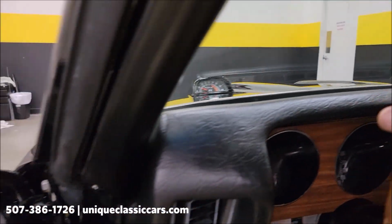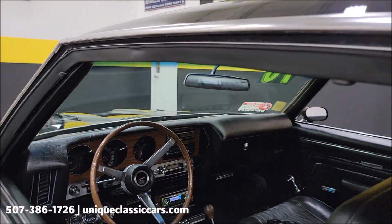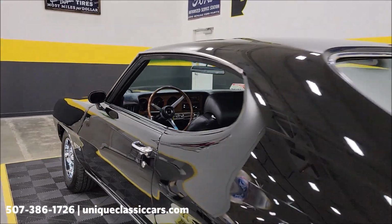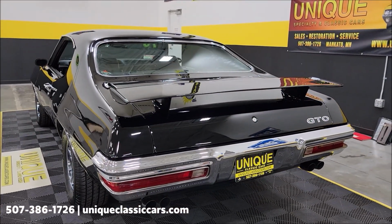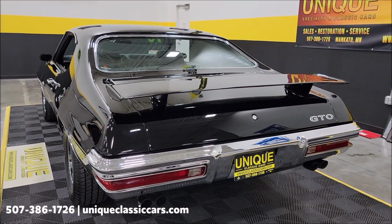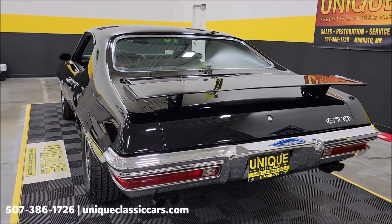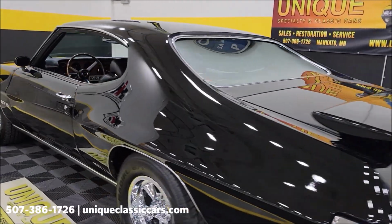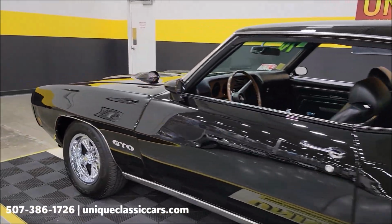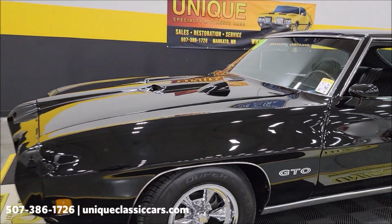Alright, slip around to the back so you can hear this run. Then we're going to check out the engine bay. Door closes very nicely. Again, 455 you're listening to. Alright, let's slip up to the front. I'm going to pause this a second. It's going to take me 2 hands to get this hood open, and we'll check out the engine bay and wrap up.